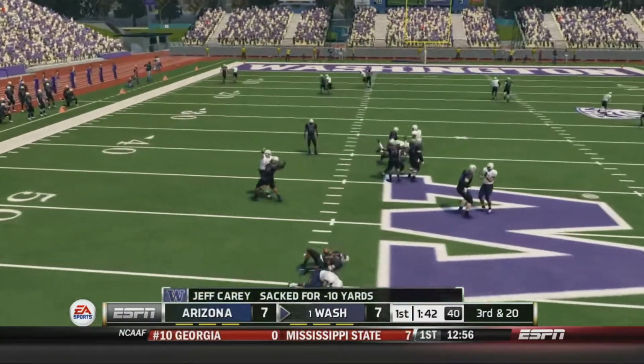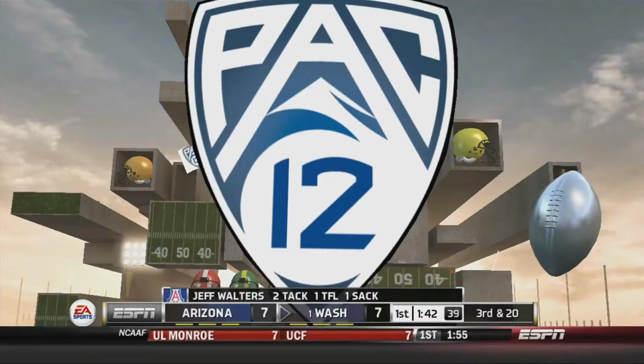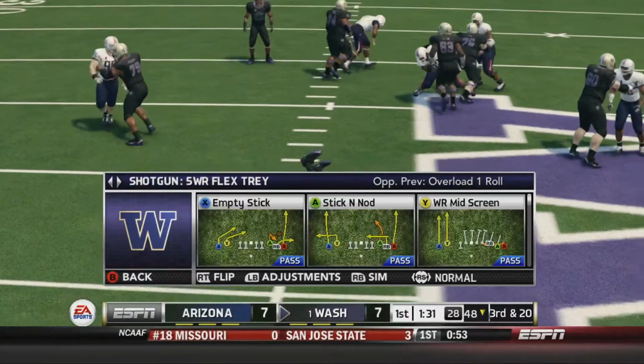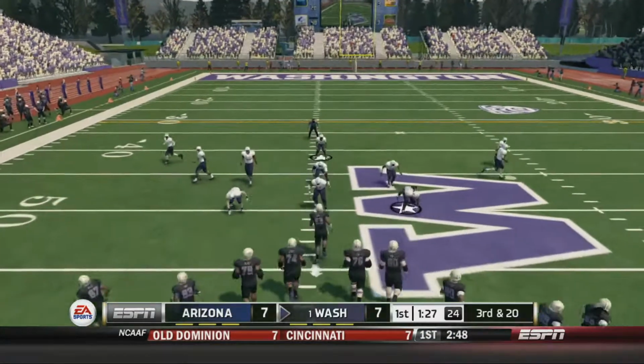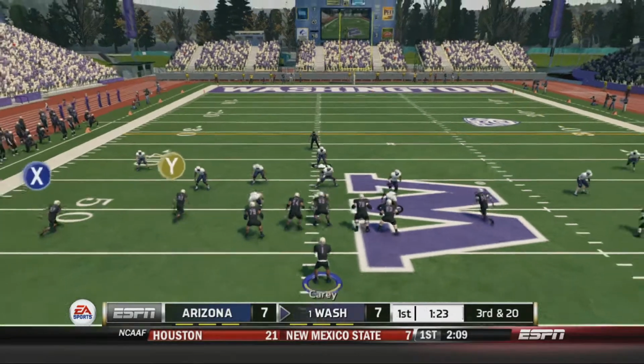Steps up in the pocket and sacked. Call it a loss of 10 yards. 3rd down. 97's the mic. 5 wide.